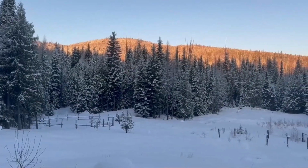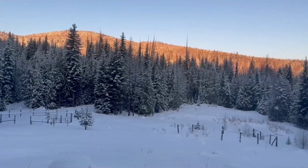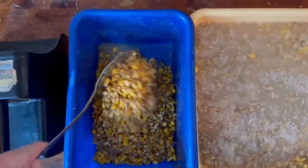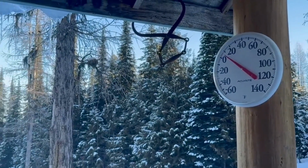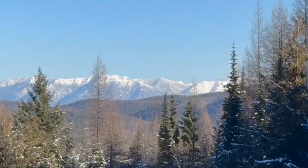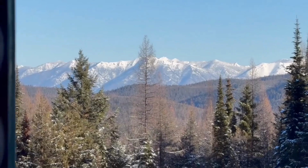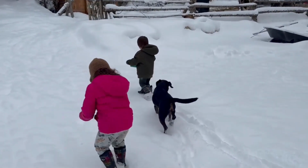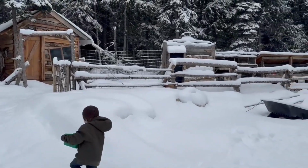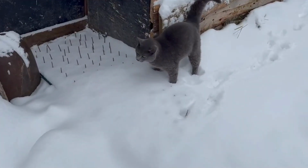I can't see it yet, but it has turned these little mountains to our west a beautiful shade of orange. I'm scooping out some fermented feed for the chickens and getting the kids dressed to go outside. It was just below zero before daybreak, and now it's warming up quite a bit, but we still need our coats. It does take a while to get the kids ready, but it is so worth it to see them out and interacting with the animals. They genuinely like being outside, and it just brings me so much joy.